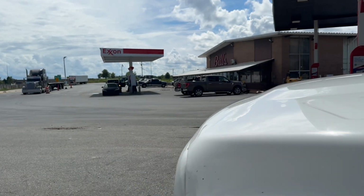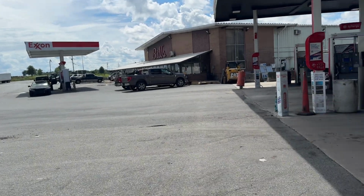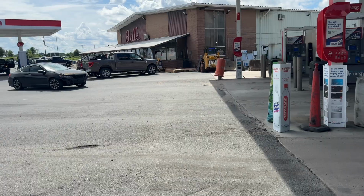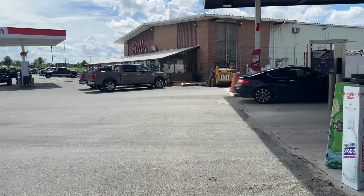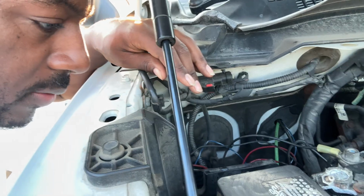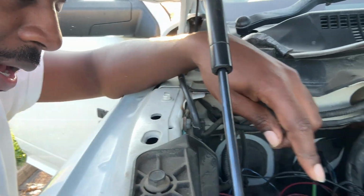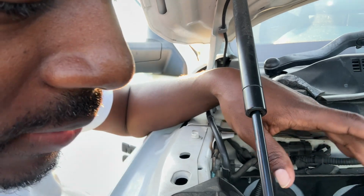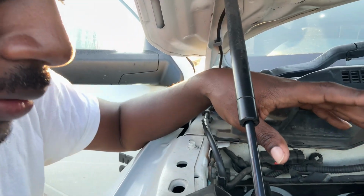So, guys, we are at a place called Bill's, and Bill's is giving me whites only pies type of vibes. I don't know. It's coming from the battery, but I guess there's some type of fluid or something coming from the battery. I don't know if it's supposed to do that.